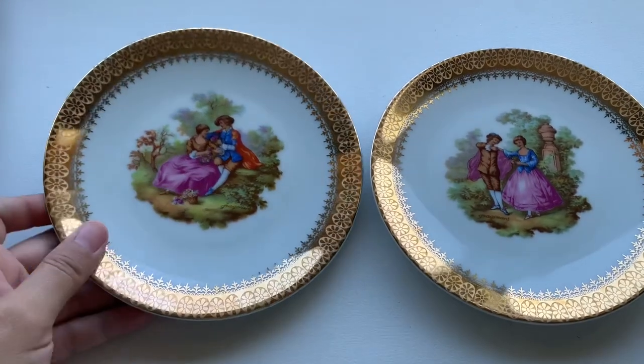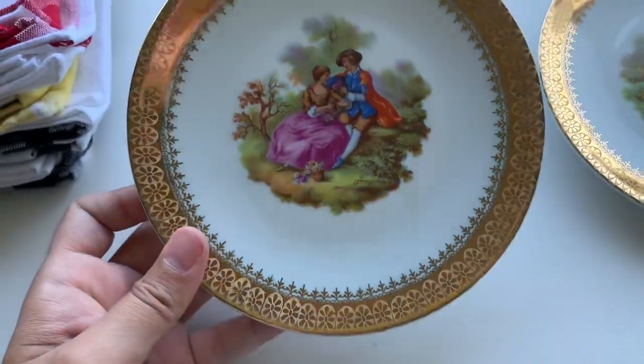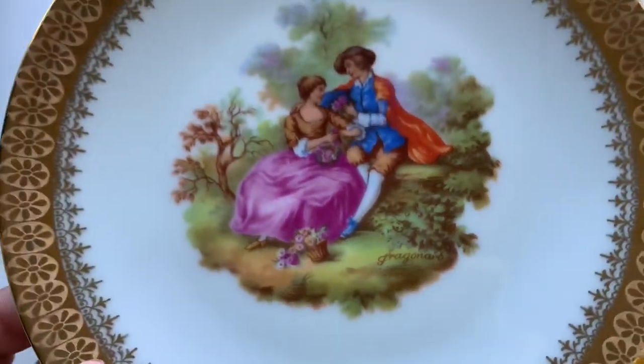These two CP Limoges plates were in perfect condition. They will go in my Etsy shop. They usually sell on Etsy for a fair amount of money, so I'm excited to list them.